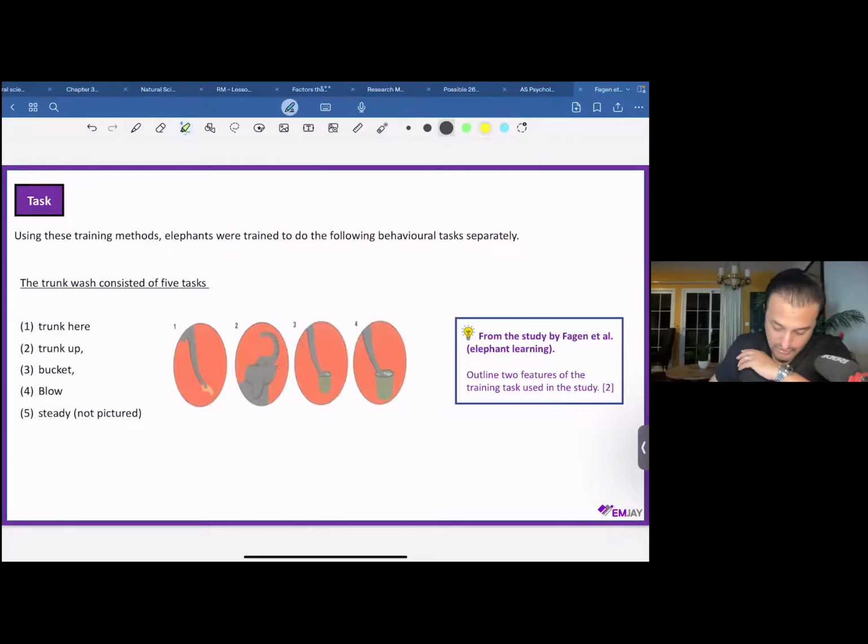Number one, trunk here. I've been doing this over and over again. I hope you understand. This is the hand, which signifies the hand of the trainer, the researcher, right? This is the trunk. Number two, trunk up. This, I'm sure, helps you understand this better. Number three, the bucket. You aim at the bucket, right? Number four, you blow or you exhale. And the fifth one is steady, which is not pictured over here.